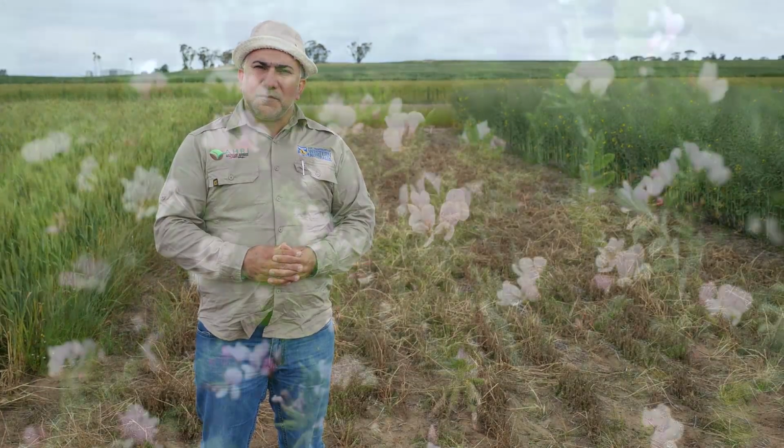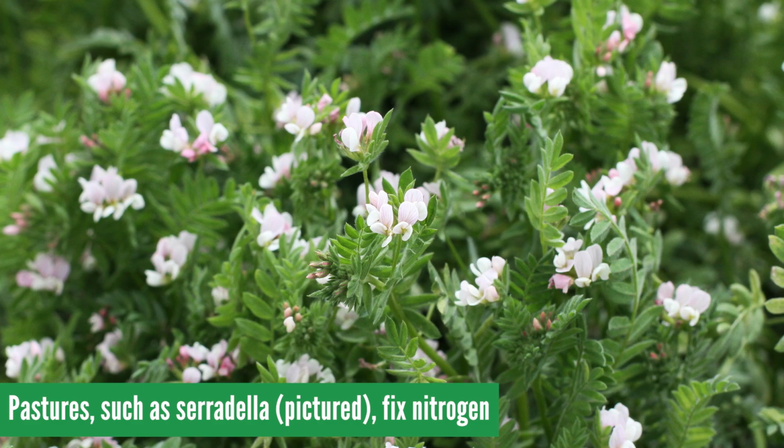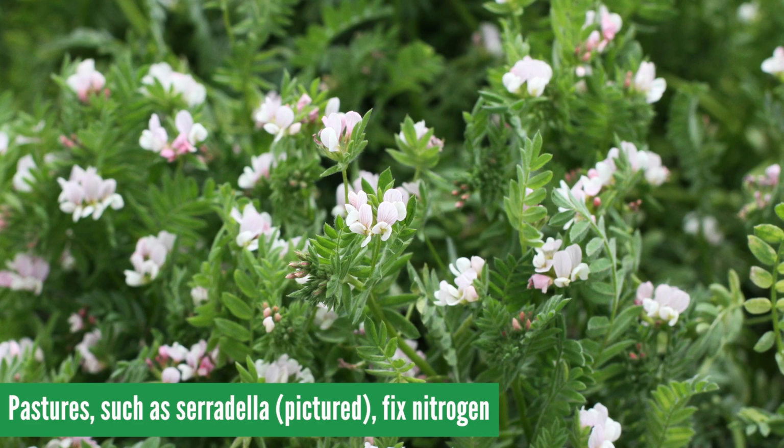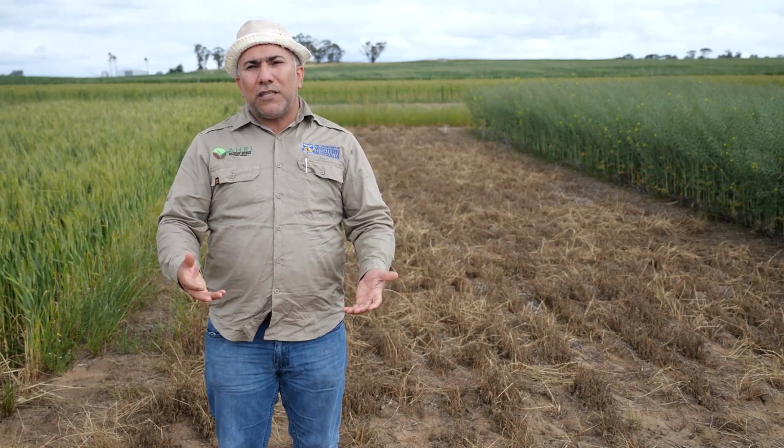And everyone knows about the value of the legume in the rotation. It's a free source of nitrogen. There are other good aspects which we are measuring in this project as well, such as the power and role of phase farming in suppressing and stopping soil-borne diseases like nematodes.